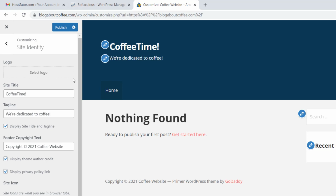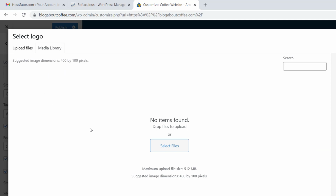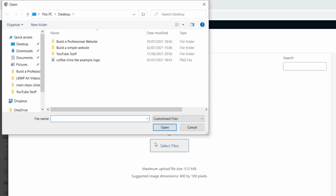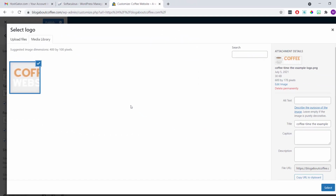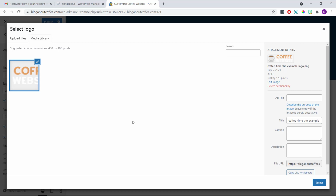And once again, we'll see it updates in real time on the right. Then if we have a logo we'd like to use instead, we can click Select Logo on the left at the top. Then we're going to click Select Files in the middle and search for the image on our computer. When we find it, we just need to click on it and click Open. And once the image has been uploaded, we can click Select in the bottom right.